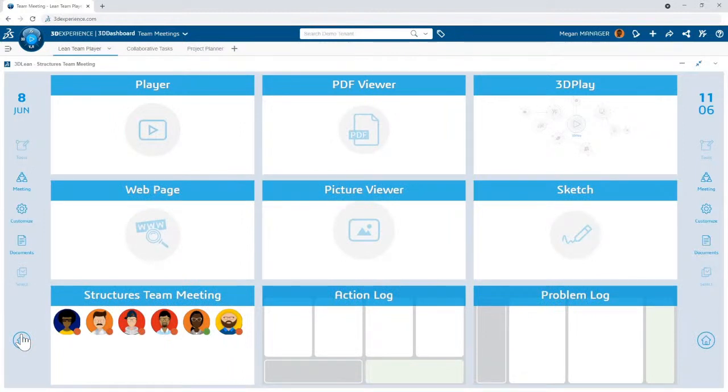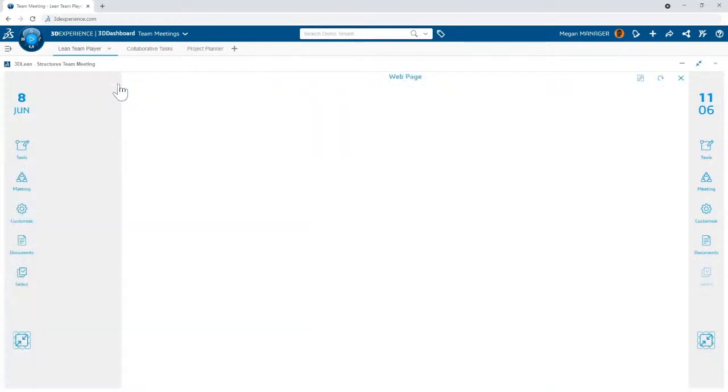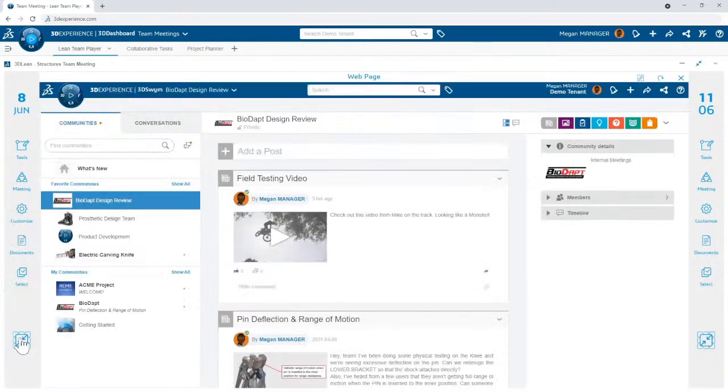So we've defined who's going to be there. Let's go into the webpage reader. You can put any external URL. I'm actually going to use this to link over to that swim community, because I want to bring that up in the beginning of my meeting to make sure everyone's on the same page.